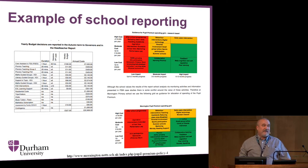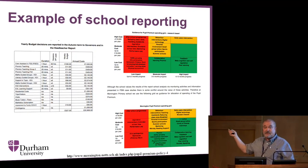How representative those examples are, I'm not yet sure, and we're trying to undertake some work to find that out. Are they simply justifying what they were going to spend anyway using the toolkit, or are they actually using it to inform their decisions? That, for me, is a crucial question. This is a good example of where I think they're at least engaging with the structure and information that's there.